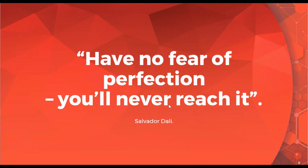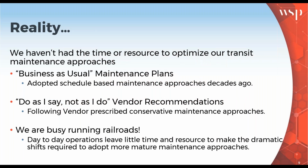But we do know we are not in a perfect world from a transit perspective, and there are a lot of good reasons for that. First of all, most transit properties have been around for decades, and they didn't have the advantage of these technologies and methodologies being around when they developed their maintenance approaches. Secondly, they've mostly adopted their maintenance approaches from vendor recommendations, and vendors traditionally are going to recommend some very conservative approaches on maintenance. And finally, we're busy running railroads, literally, right? And we really just don't have time to do a complete overhaul of our maintenance regimes.